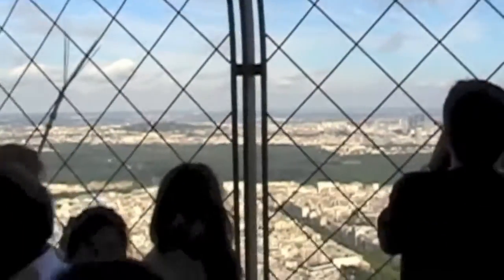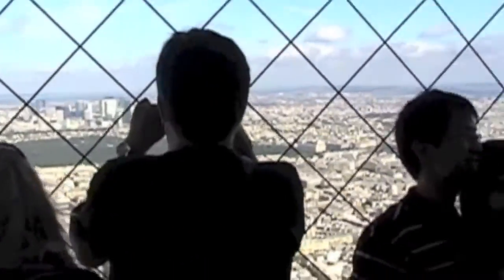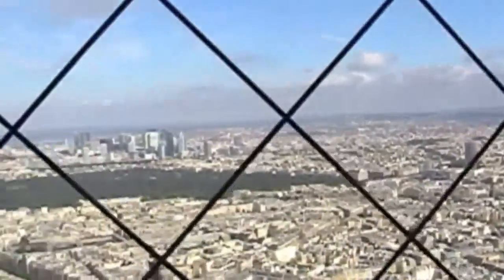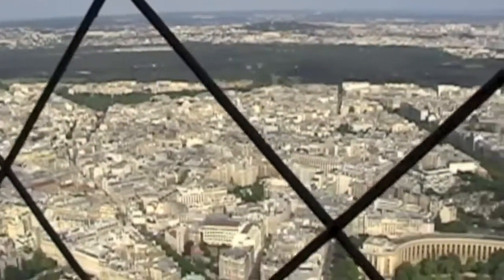Some 500 employees are responsible for the Eiffel Tower's daily operations, working in the restaurants, manning the elevators, ensuring its security, and directing the eager crowds flocking to the tower's platforms to enjoy panoramic views of the City of Lights.